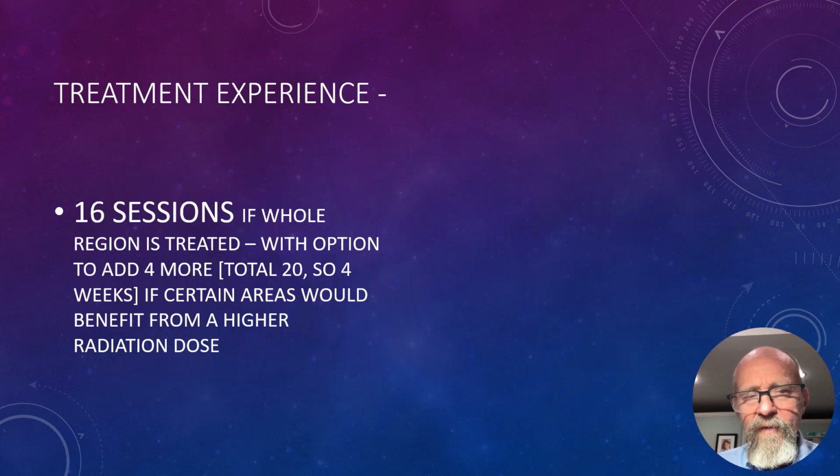Next, let's look at the treatment experience. Typical schedules when both breast and regional nodes are being treated, 16 sessions that take approximately 3.5 weeks. If there is a close margin or under certain conditions, it's helpful to add a little extra radiation treatment in 4 more sessions so that the overall treatment can take as much as 4 weeks.